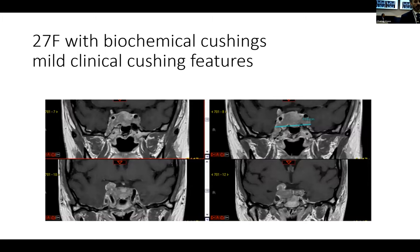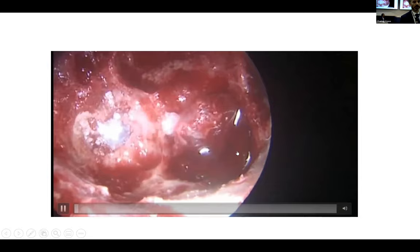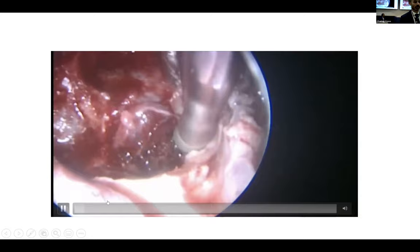Just nearly coming to an end. Another case on my fellowship of a patient with Cushing's disease and a rather invasive looking tumor. So it's fully encased around the carotid here. It's just illustrating that you can go lateral to the cavernous sinus. So this is that central view at the back of the sphenoid. And this is actually the dura of the medial temporal lobe. The cavernous sinus will be sort of in between it here.